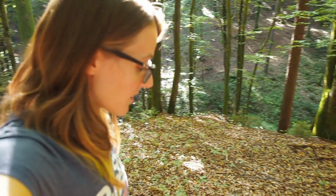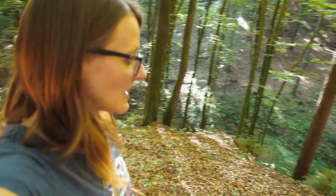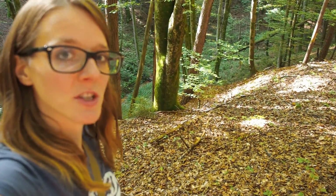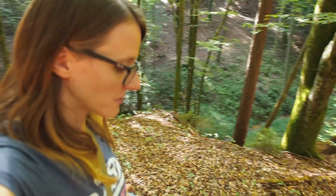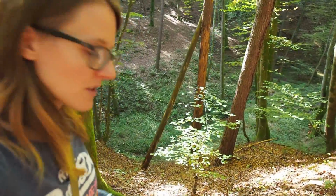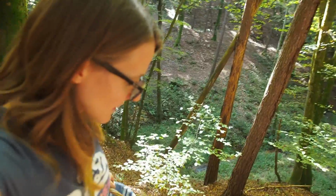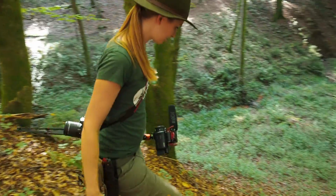Nice. Right now we are approaching the next creek. It's really steep here, so we have to watch our step. Down there it's always a little bit moist, which is great for mushrooms. There's always a little bit of water keeping the area moist, so this is a perfect microclimate for mushrooms.